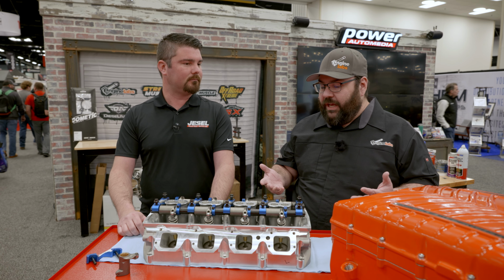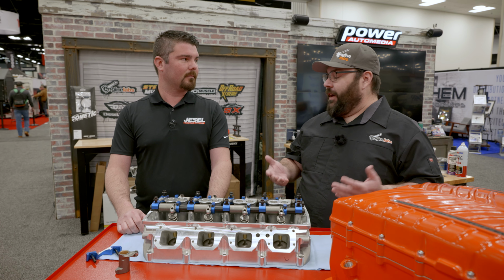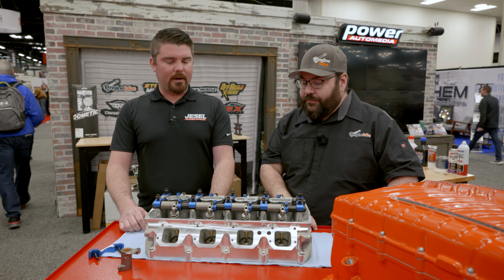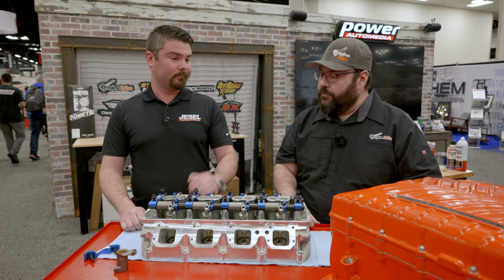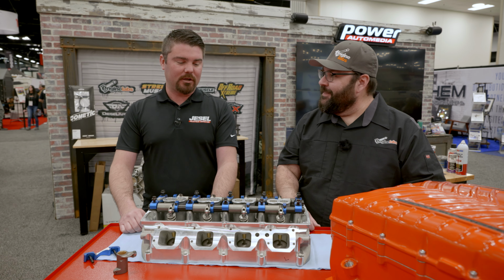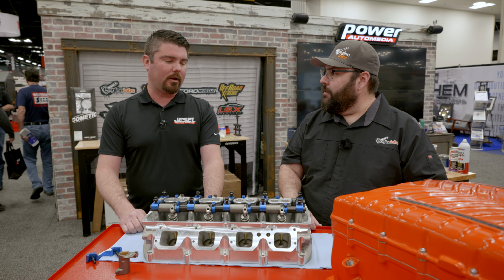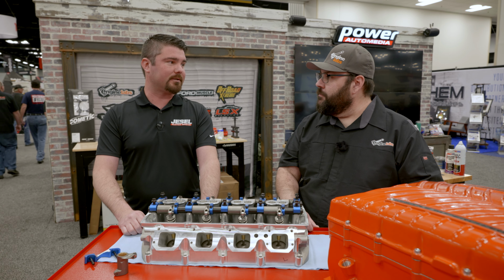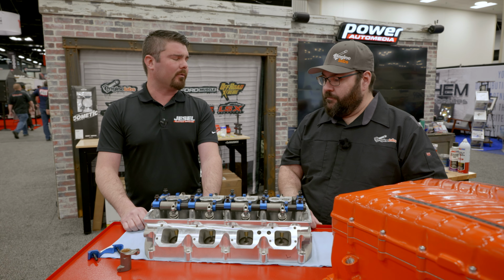Well, considering how many of these engines we see on the street making huge power, it only makes sense to have a nice bolt-on setup that isn't super custom. Right, it is. And granted, it's not for everybody, but for those in the upper power level range, it's definitely a huge benefit for valvetrain stability, as well as longevity of the motor entirely. When parts aren't happy and flex around a lot, it causes unnecessary wear throughout the entire engine, and this solves a lot of those problems.